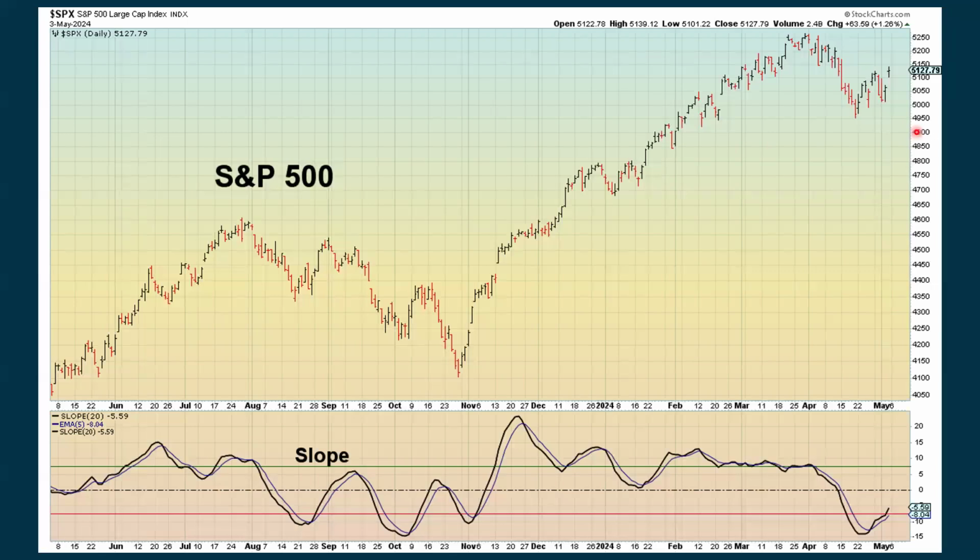Now here's the slope oscillator, and I have a number of different oscillators that I use. I have short, intermediate, and long-term. This is a short-term oscillator. It's about our touchiest oscillator that we use, and it's really doing something where the other ones are just kind of figuring out what to do.